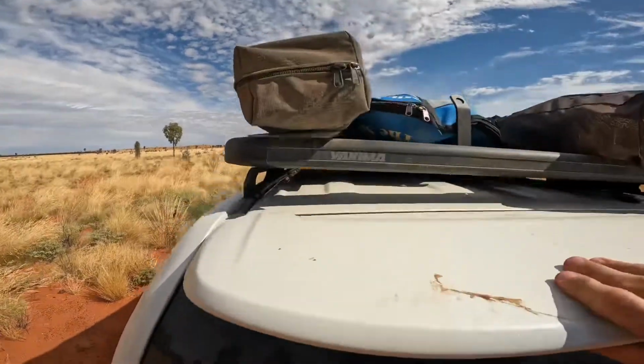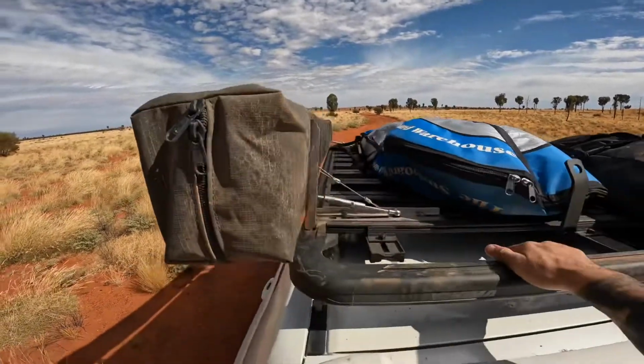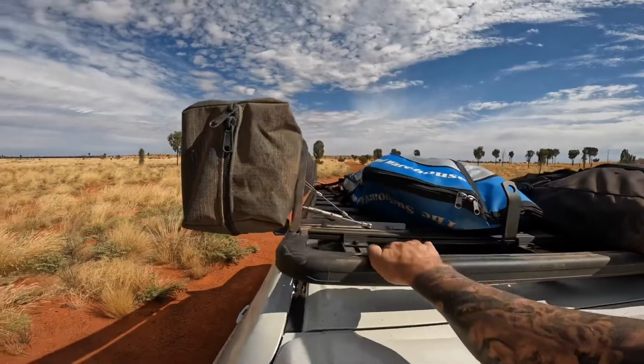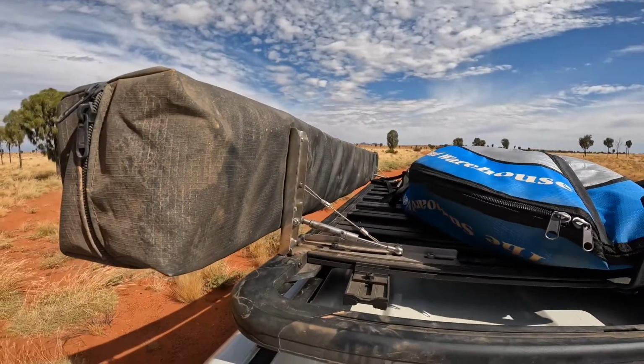This product's awesome. Again, another Aussie family. So all we're doing here, we just tilt them up. It's on a strut, sits like that. They also do them for their recovery tracks as well. But I like the idea that I could make it nice and flat when not in use.